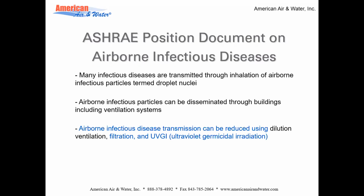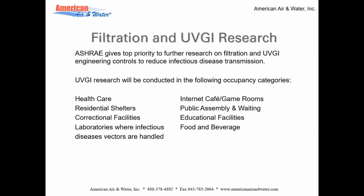This is the ASHRAE position document on airborne infectious diseases, which includes UVGI, ultraviolet germicidal irradiation, as one of the engineering controls available to managers. And also ASHRAE gives top priority to further research on filtration and ultraviolet germicidal irradiation engineering controls to reduce infectious disease transmission inside the building.